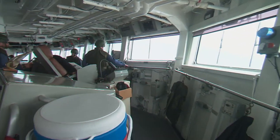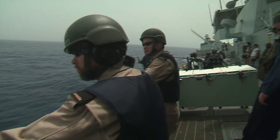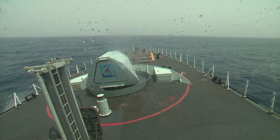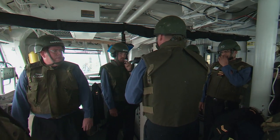The safety of the crew and the ship is dependent to a large extent upon teamwork on the bridge. The drill has uncovered an opportunity for the weapons officer to learn a valuable lesson, one delivered personally by the CO.